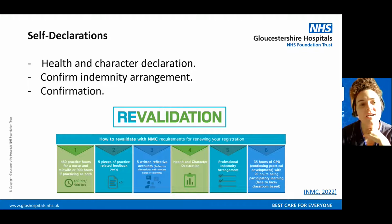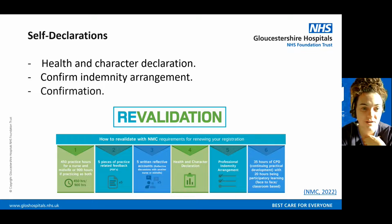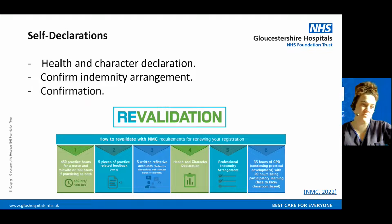So the self-declarations then. This part is where you must provide a health and character declaration. You don't need any evidence for this as such. It's a self declaration. So you simply need to declare that you are of good health and character, and that you're able to practice safely and effectively in line with the code at the time of signing. You must also declare any criminal offences, formal cautions, or any fitness to practice detriment. Anything that's going on in terms of your practice or a risk to your practice must be declared at this point.